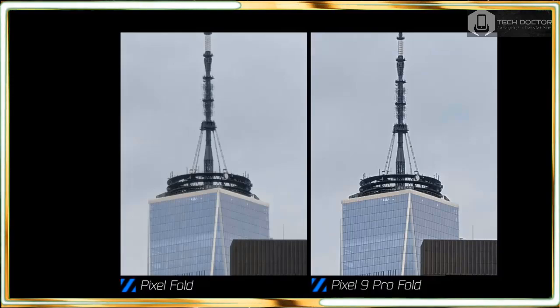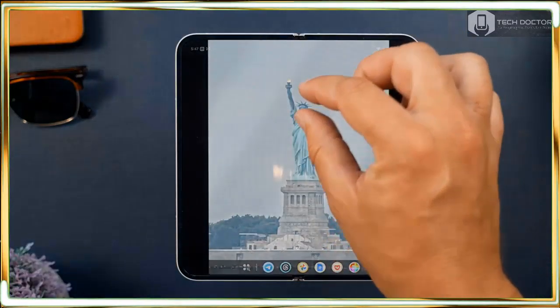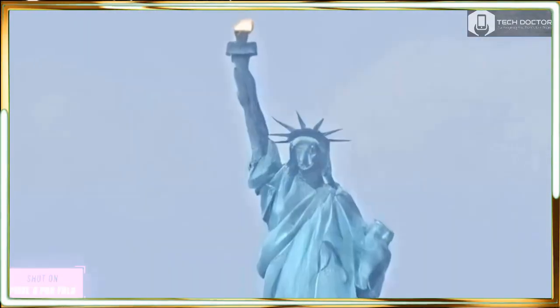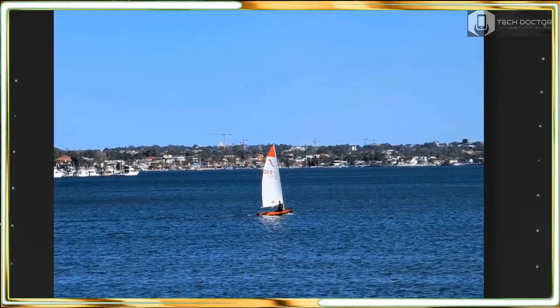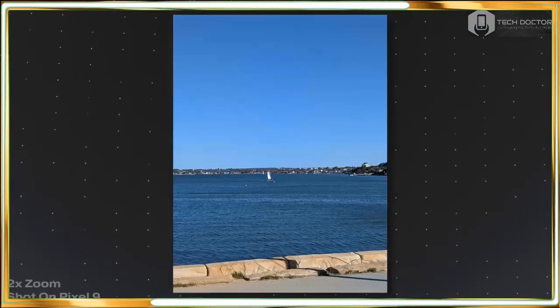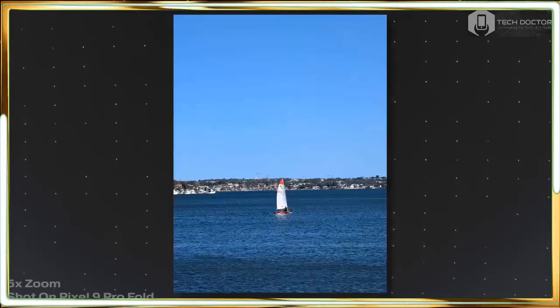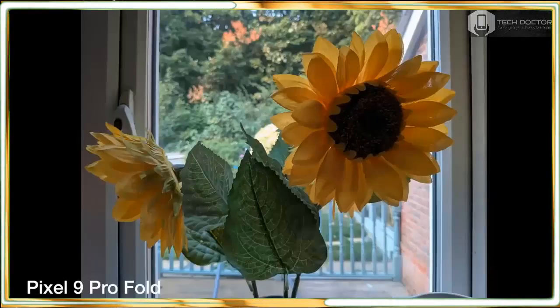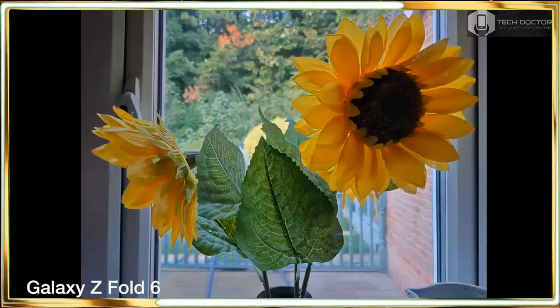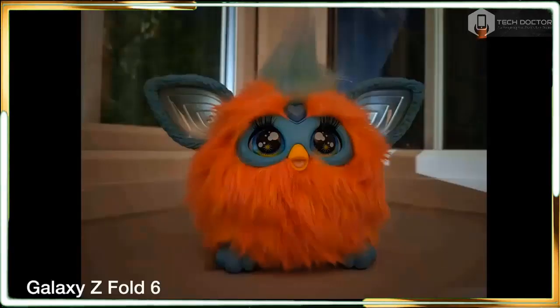Other camera features new this year include a revamped panorama mode and the Add Me feature that uses augmented reality and AI that allows the photographer taking the photo to be part of the photo later on. I have tested this as well, and the guidance it gives me with the help of AR ensures the photos are framed perfectly. Here are some camera samples of Google Pixel 9 Pro Fold.